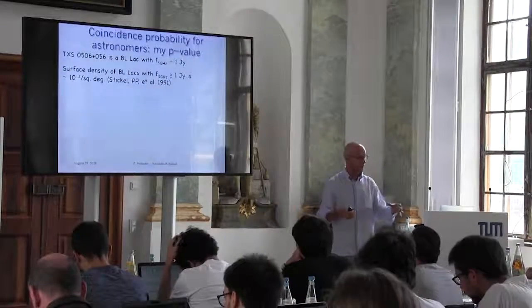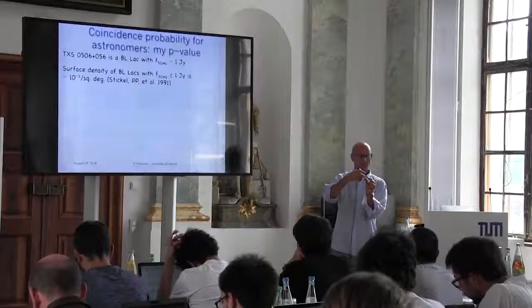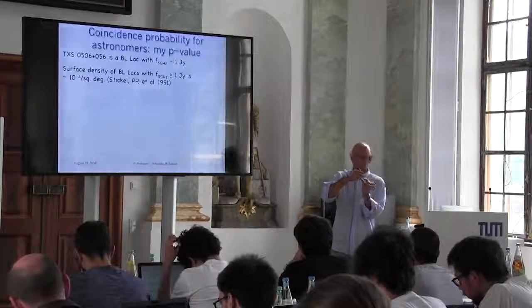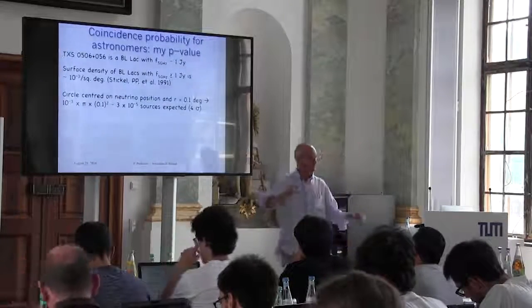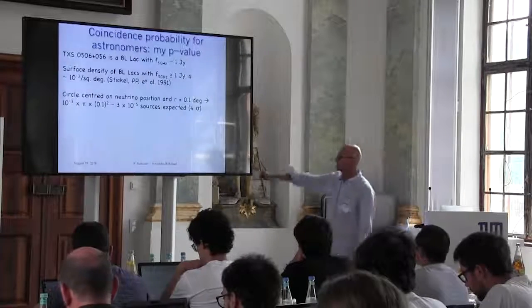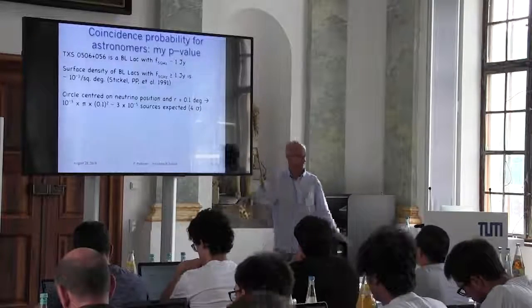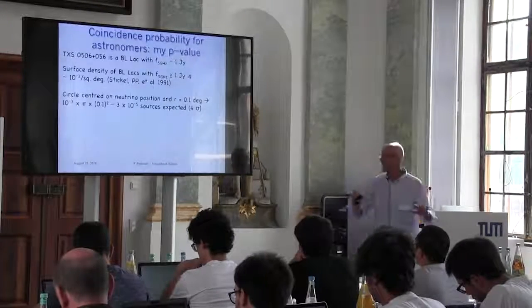So, I know the surface area of the sources, I know the distance between the gamma ray position, the BL Lac position and the neutrino, so I can calculate by chance how many sources of this type I expect within this area. And this is the answer. And I see one. So it's a full sigma result. Just by doing very simple math.